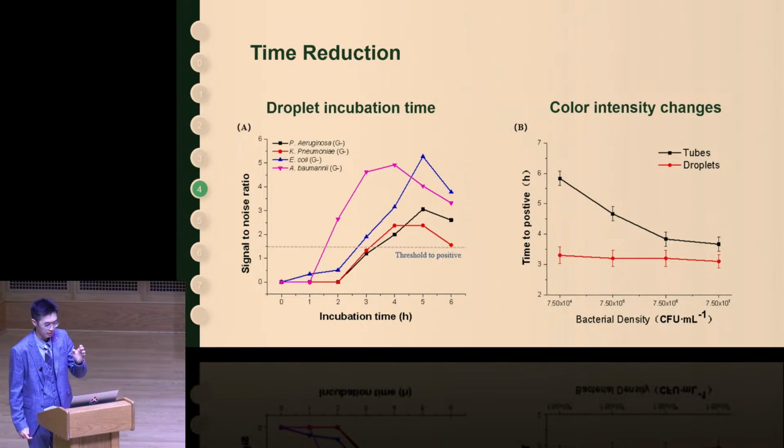As you can see, for all 4 types of bacterial density in terms of CFU, which is on the horizontal axis, the red line, which is the droplet testing, takes significantly less time compared to the black line, which is the traditional test tube.